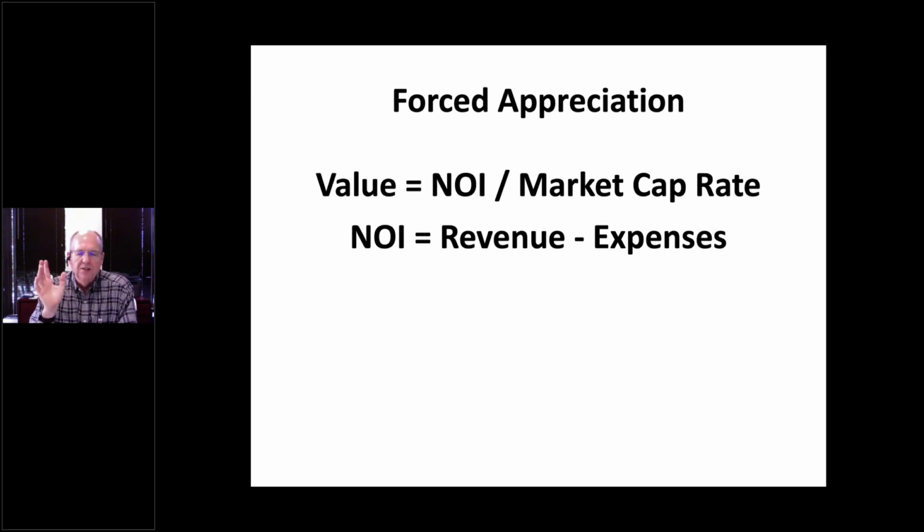Now, this is how I've coined the phrase, because this is no less powerful than Newton's laws of motion, as far as I'm concerned. And the first one is, the value of an apartment building is the net operating income divided by the market cap rate. Now, the market cap rate is a fixed number in a market. It moves very, very slowly. Typically right now, market cap rate is around 6.5%. And the NOI, the net operating income, is the revenue minus the expenses.